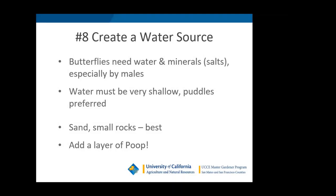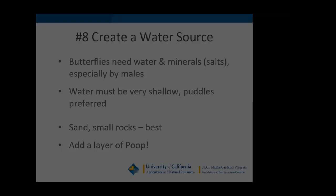Butterflies need water and minerals, particularly for males, salts in the soil. Water in both cases should be very shallow. Puddles are preferred. Small sand or small rocks are best. And if you really want to attract them, you can add a layer of horse manure or cow manure on top and they'll be just delighted.